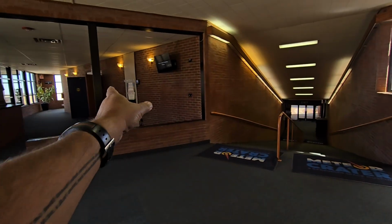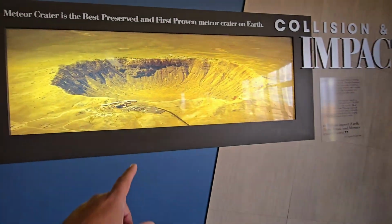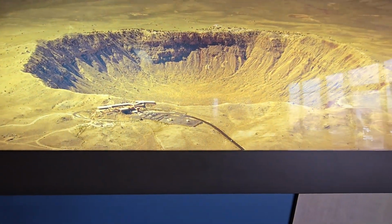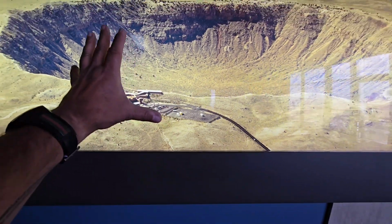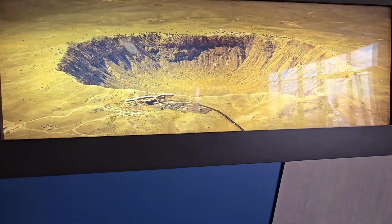I still haven't gone outside. I'm supposed to go out here. There's a movie that's being presented over here. I'm going to skip that. There's a small museum over here, but look. You see that? And my car is parked around here. I know, right here. Parked right here, but I'm about to see a big old meteor site.